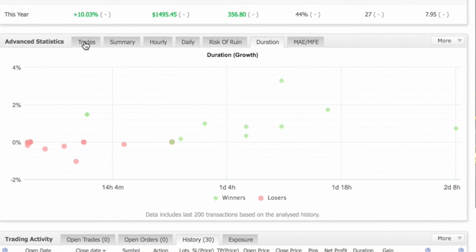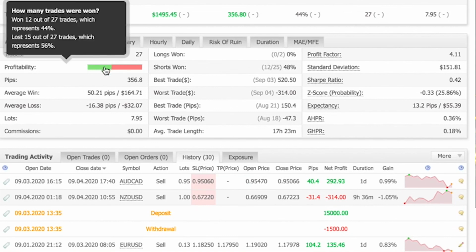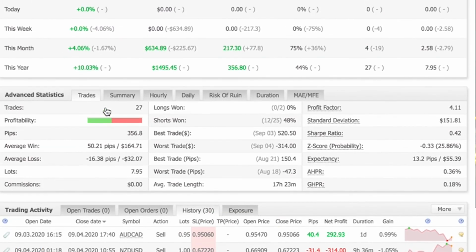So from reviewing this account, to sum up, what can we see? That if you keep a good risk to reward ratio, it doesn't matter how many trades you take. It doesn't matter the percentage of winning trades that you have. If you have good money management, you can still be successful, you can still hit your target and still be profitable.